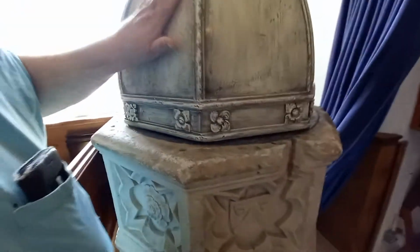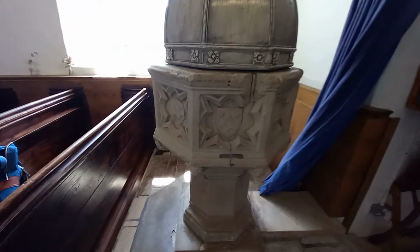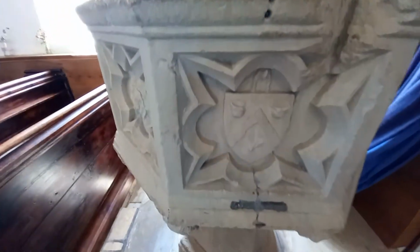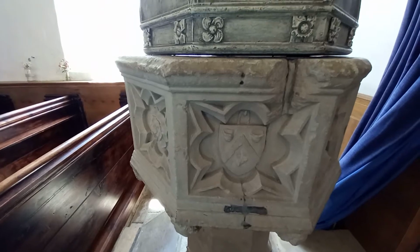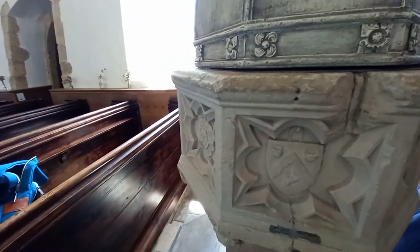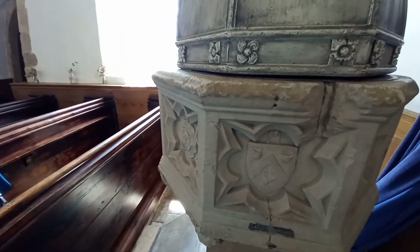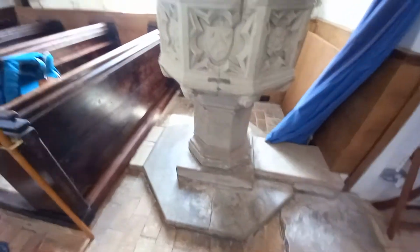Big, heavy. That's wooden, that is. This one is for John Garnon. Now, he's the grandson of the builder of the Trinity St Mary Tower. And he's also son-in-law of Sir William, the one on the other side. On the other side. And he probably gave the font. That's it.